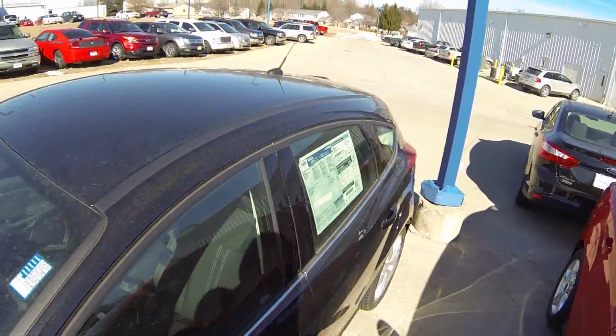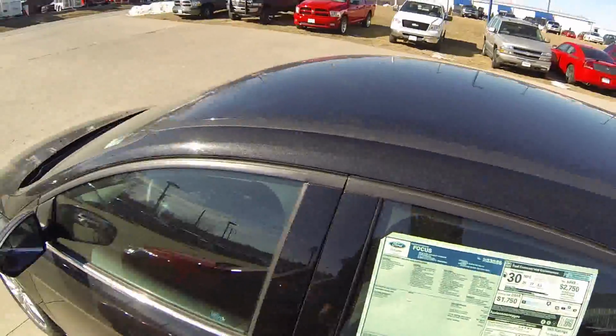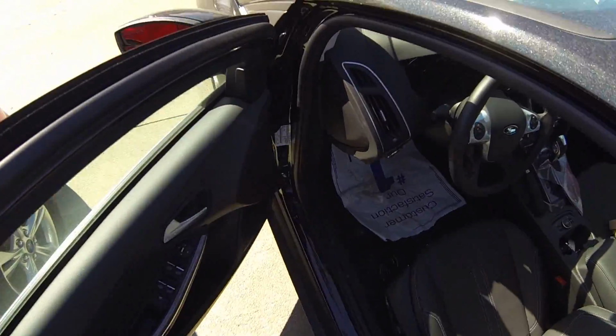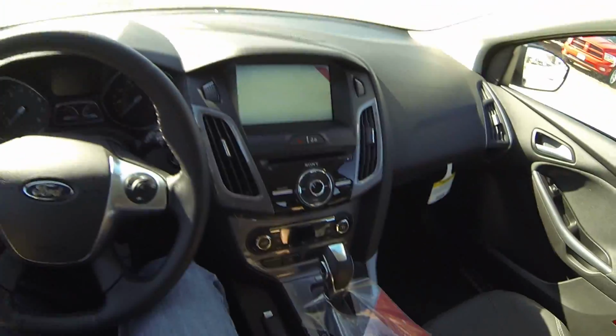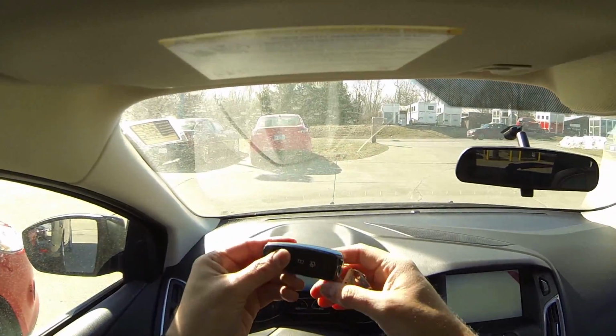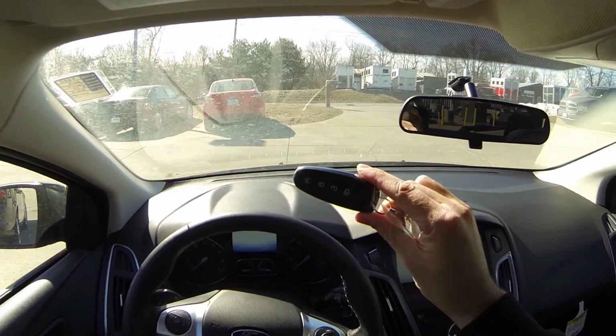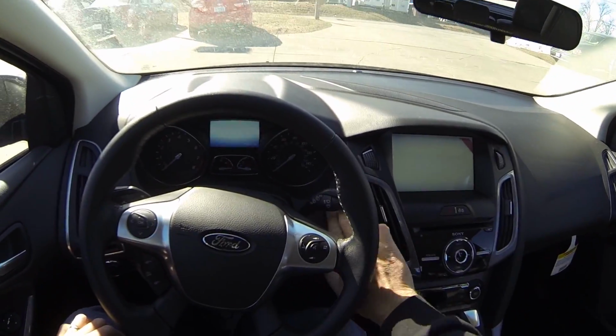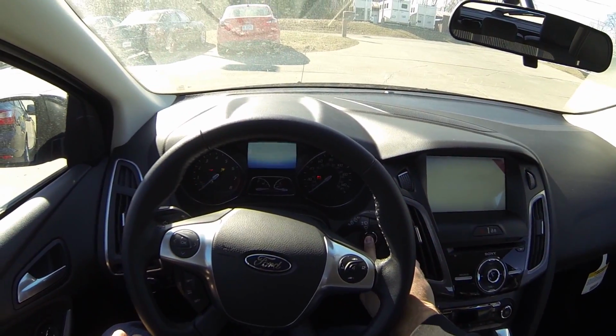And I'm doing a different video style this time. Instead of using a suction cup mount, I'm going to use a POV view with my GoPro Hero Black. First thing, again, that I'm going to notice is that they don't come with keys anymore. All you have is a fob. Push button start is in the dash right here where my hand is.